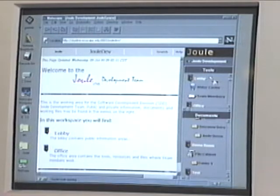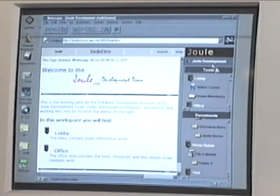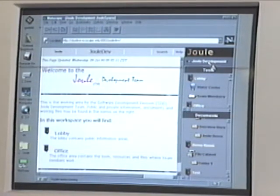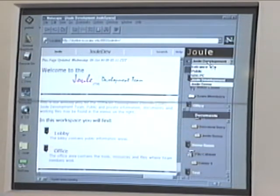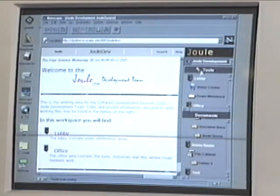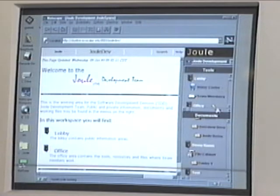The Joule environment is based on people, places, and things. Up here in the right-hand corner, we have a list of teams that are being supported by this particular server. And I've selected the Joule development team because that's the one that has all the tools installed in it at the moment. You have a tools palette and you have a documents palette.